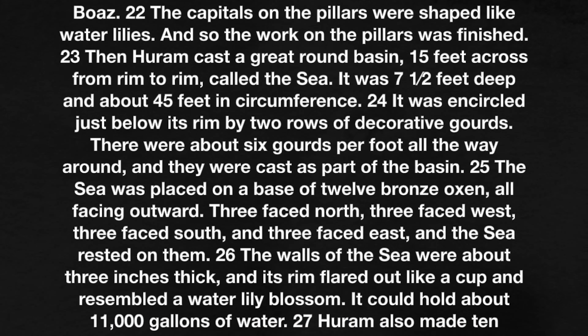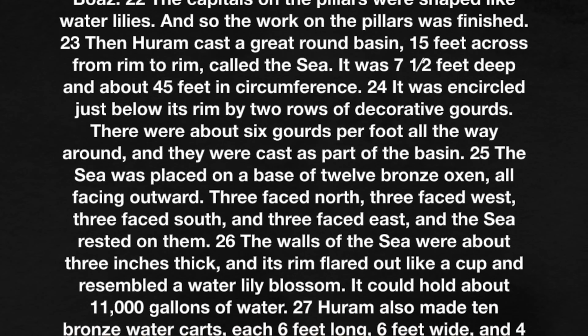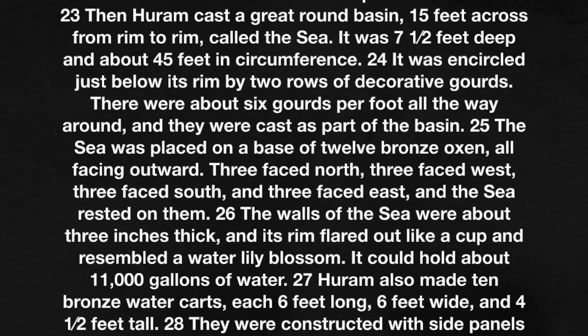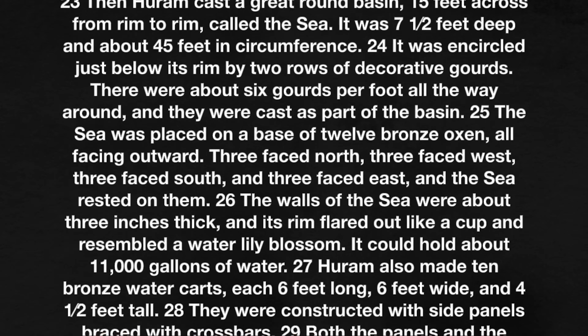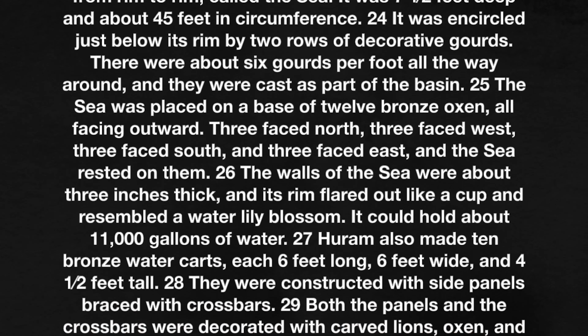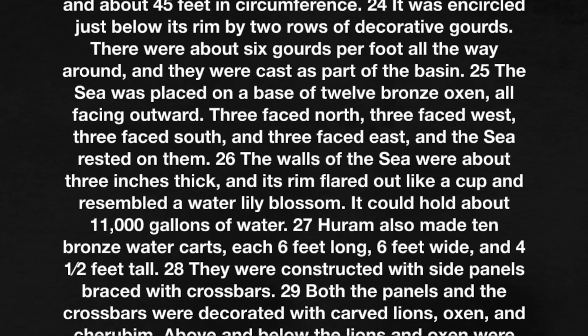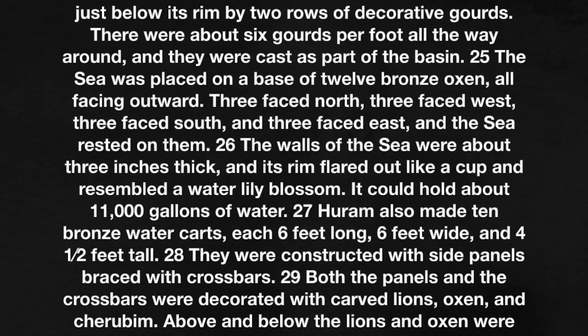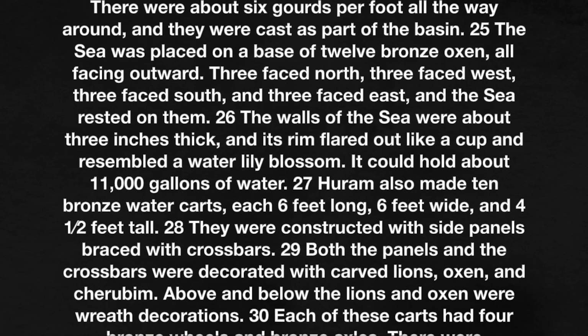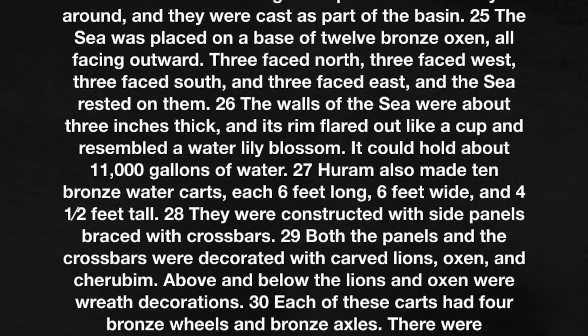The sea was placed on a base of 12 bronze oxen, all facing outward, 3 faced north, 3 faced west, 3 faced south, and 3 faced east, and the sea rested on them. The walls of the sea were about 3 inches thick, and its rim flared out like a cup and resembled a water lily blossom. It could hold about 11,000 gallons of water.